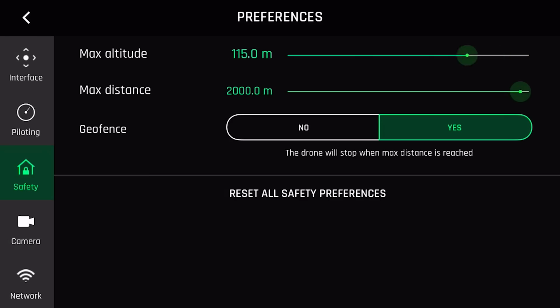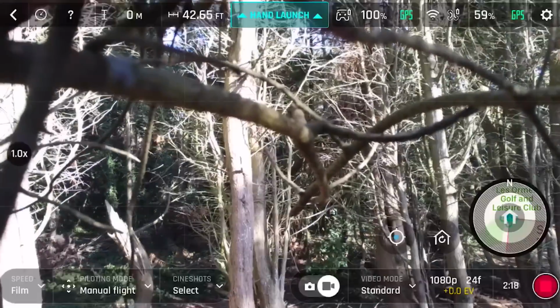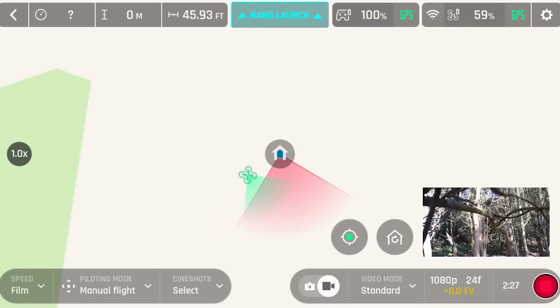It has a few features that make it easier, just like the geo mapping, which allows you to set a perimeter so your drone doesn't fly out of that boundary. And it has a Find My Drone feature, so when you do hit it against a tree and lose it, you're able to track it down afterwards. So that's really handy too.